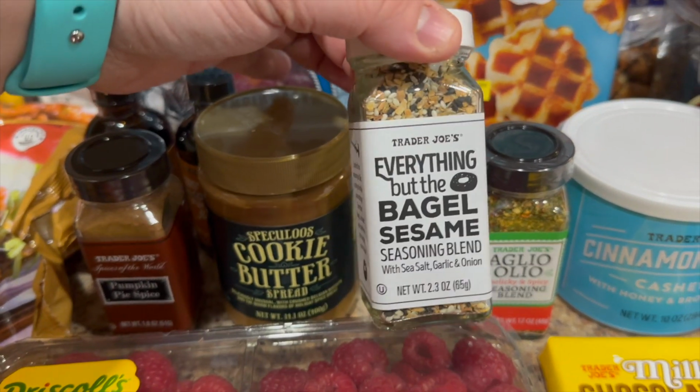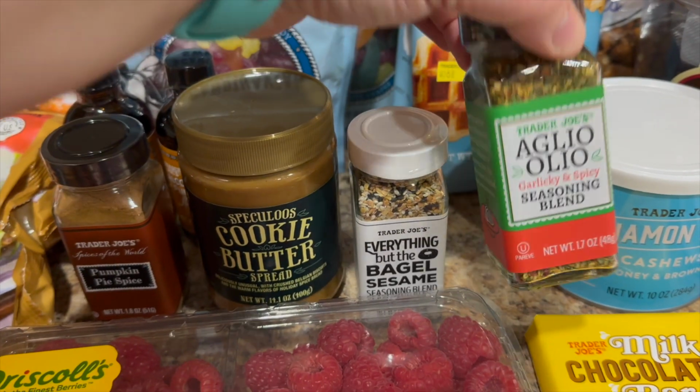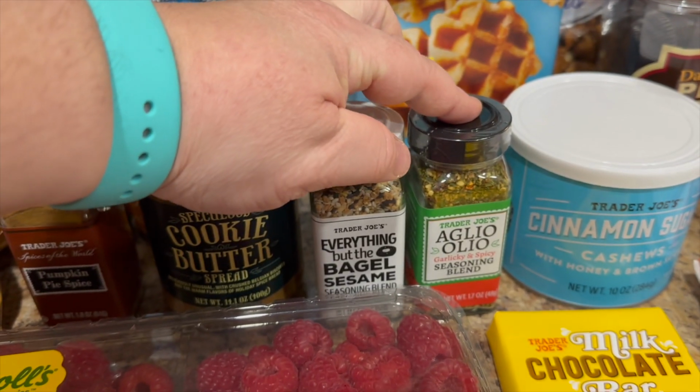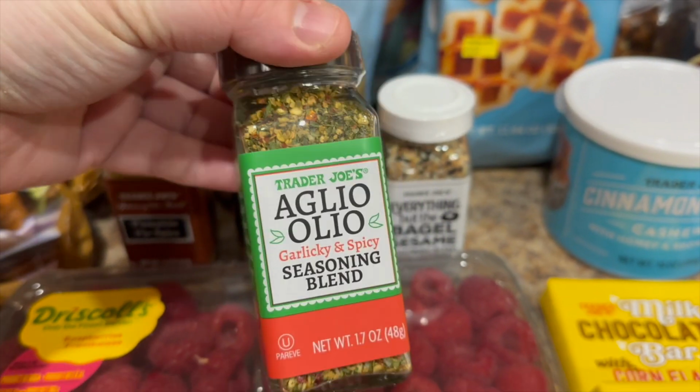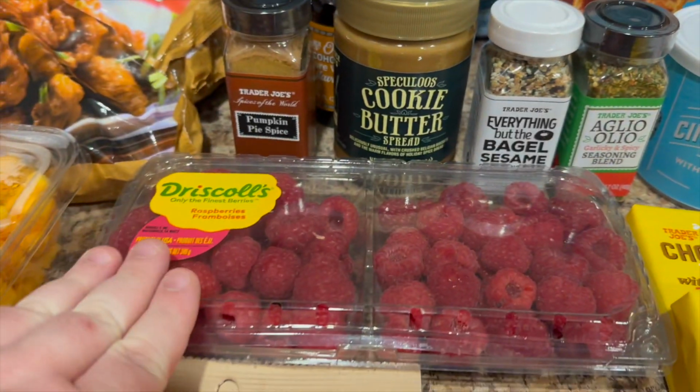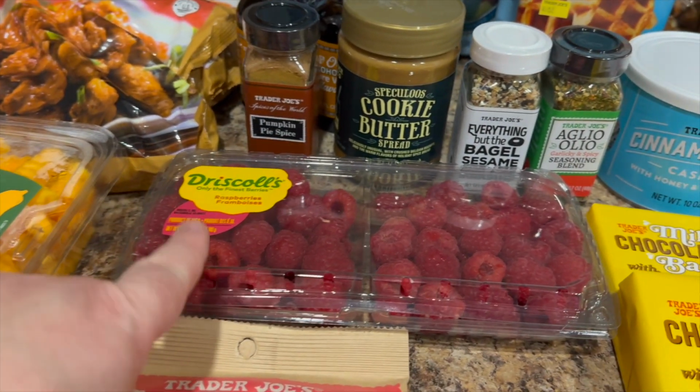I also needed to replenish on a couple of favorite seasonings, so we have the everything but the bagel seasoning, and the, is it aglio olio. This one, if you haven't had it before, it's like a zesty Italian blend. It's so good. I grabbed the kiddos some raspberries. This was actually a pretty good price.